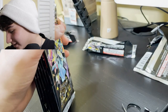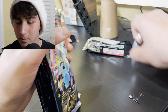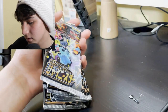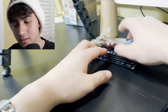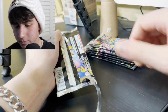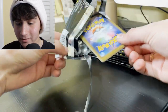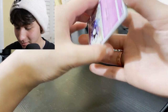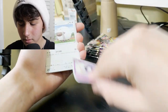I'm already happy. Like, this was worth it because it was a lot more money for 10 packs when I had to go on eBay. Was it worth it? Already. All right, I'm getting used to opening these. I don't think I'm opening them properly. If we get the best pull, dang, this is going to be great. Okay. No.